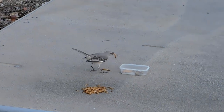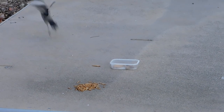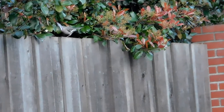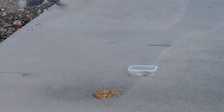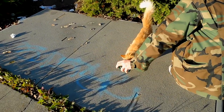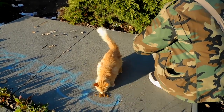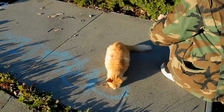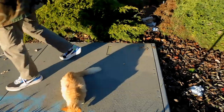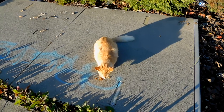There you are. You went right past it. Good boy. Hey, we're at Fluffy's. We have Tabby here this morning, by the back fence, and just got treats sent her direction.